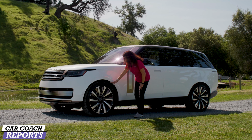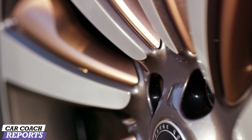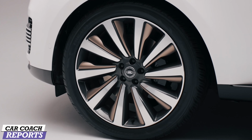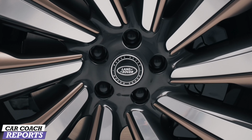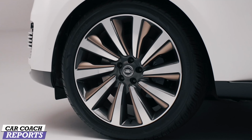I want to start off by showing you this wheel. You can get very special wheels. They're very different. This wheel has an anthracite as well as silver. They're 23-inch wheels. They're Pirelli's 285/40 R23s. This is an awesome all-season tire. This can also be capable of off-road. So they've really thought about that.